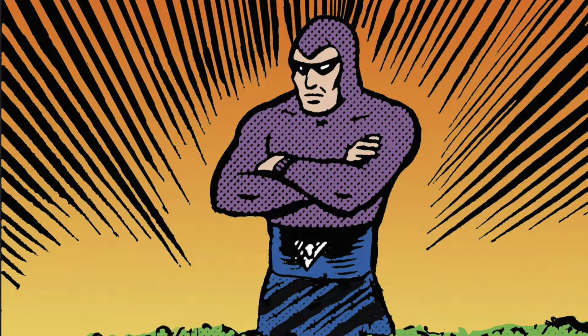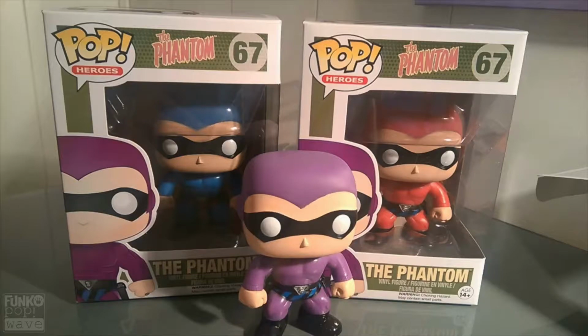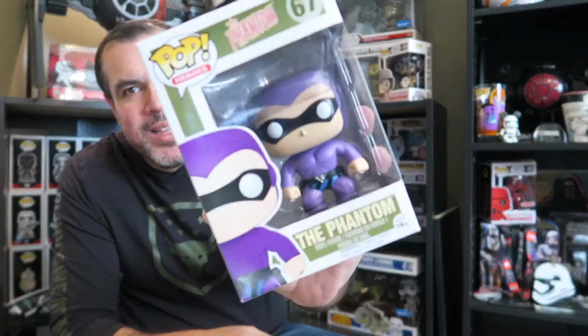Just love this character. And I never actually bought him when he first came out. They actually have multiple versions of him in different colors. But his main costume has always been purple. So I bought the purple Phantom. And there he is. He was on Amazon for like $8 or something. Something stupid like that. So I went ahead and just bought him.